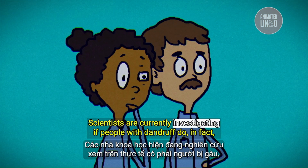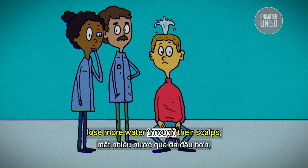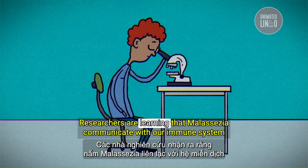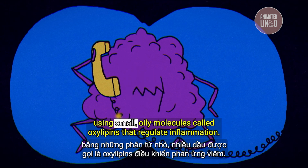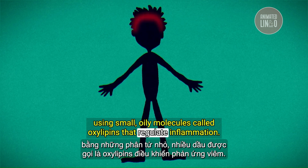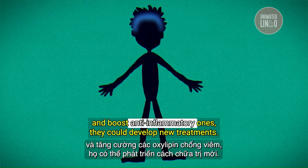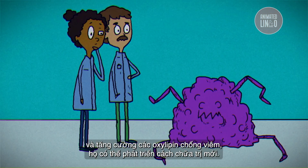Scientists are currently investigating if people with dandruff do in fact lose more water through their scalps, and whether this is what's leading their skin cells to proliferate. Researchers are learning that Malassezia communicate with our immune system using small, oily molecules called oxylipins that regulate inflammation. If they can find a way to inhibit inflammatory oxylipins and boost anti-inflammatory ones, they could develop new treatments.